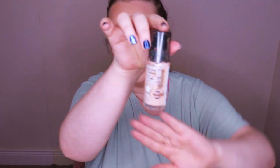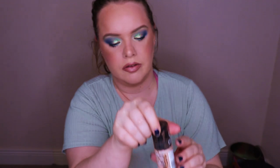I don't wear as much foundation as I used to anymore. I do mix it with moisturizer so that it's not as full coverage. This is a full coverage foundation, and it is matte. This is the combination oily one. I don't think I'll get it again. I used to love this, but I've kind of gone away from really matte dryness. So no more, thank you.